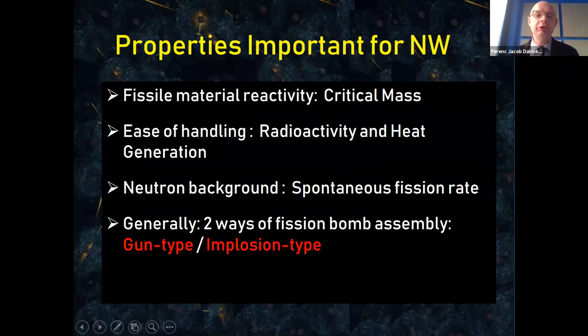So properties important for nuclear weapons are fissile material, so that's the uranium-235 and plutonium-239, the stuff that you use for nuclear weapons. The critical mass is important, and the ease of handling, so that it's not very radioactive and difficult to handle. Also the neutron background, because if you have a high spontaneous fission rate, so that's the rate at which you could just have natural fissions, that it's not induced but happening naturally, that's not good, because then you're not triggering the nuclear weapon properly, and so you really won't get a very high yield. We'll talk a little bit about that.